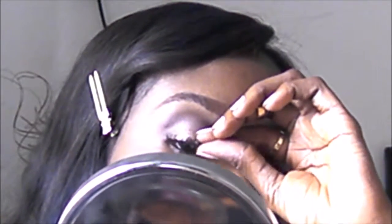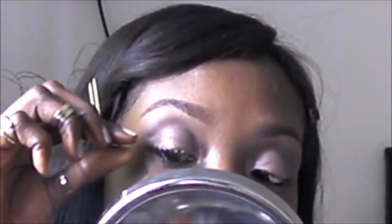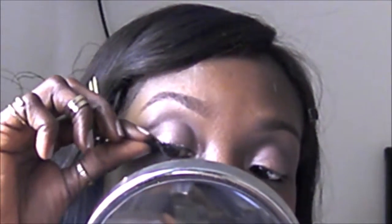And you want to get as close as possible to your real lashes so that there isn't any gap between your false lashes and your natural lashes, because that's just so unpretty when your falsies and your real lashes are not meeting properly. It's so obvious when you take photos in a dark place and you can see the gap between your false lashes and your natural lashes.